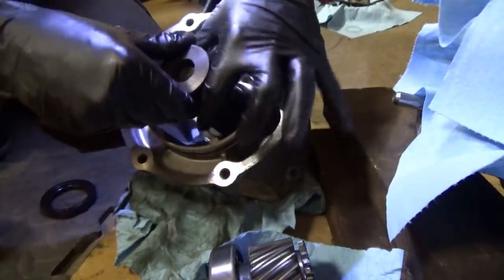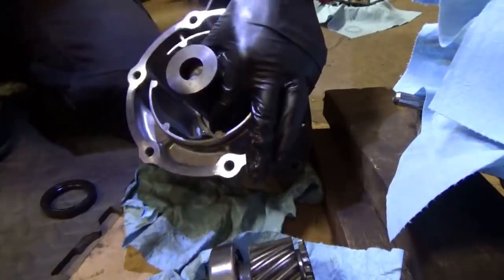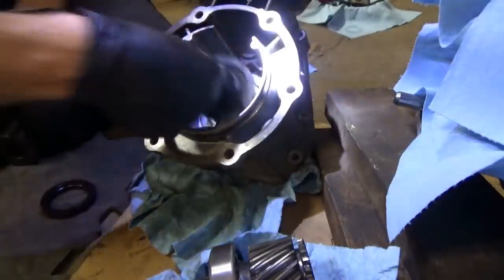Crooked. That's why I got two. Perfect. It's in.